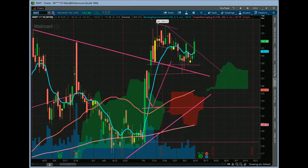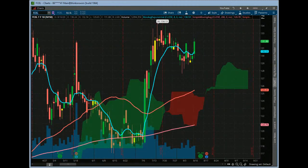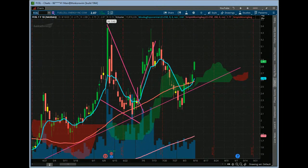And FCEL, let's take a look. Decent move on this one too. We saw some of these energy type names make some decent moves earlier, so good on that one. Good volume on that one, so you could get some more follow through out there. That 2.9 could be interesting there.